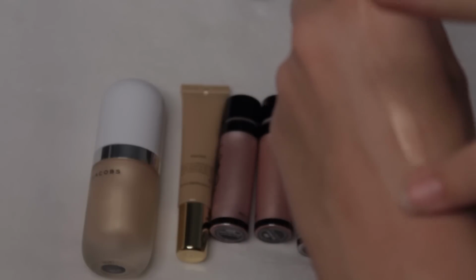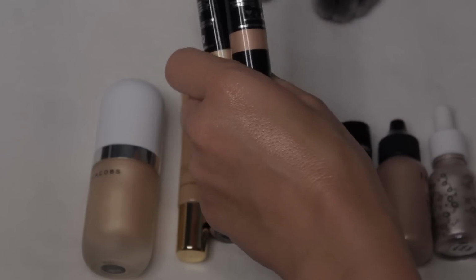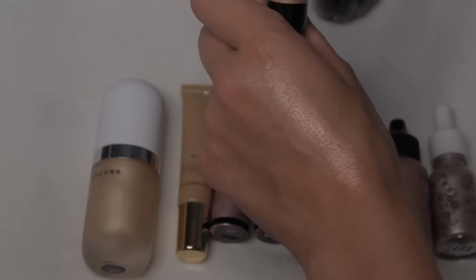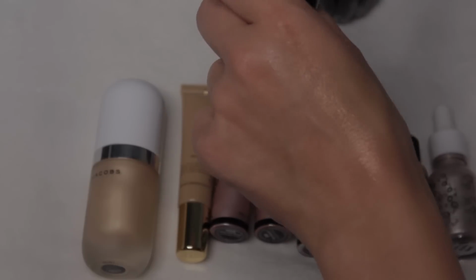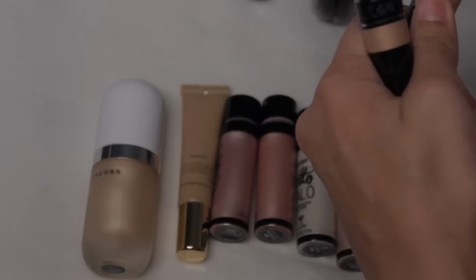So this right here is Oyster. So gorgeous. Sorry, that was way too close to the camera. So gorgeous. And I don't have anything quite like that. It's such a tangerine dream kind of shade. Ugh, it's pretty.